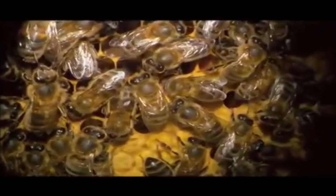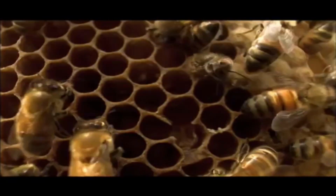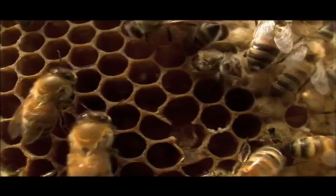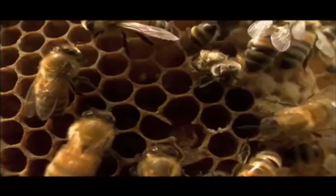It's one of those things that we have all been wondering. What's the deal with bees and hexagons? Well, wonder no more, because a study published at the Orion Magazine finally sheds light on a question that has puzzled people and scientists for centuries. Here is how it goes.